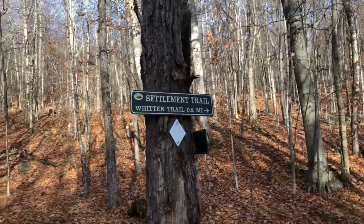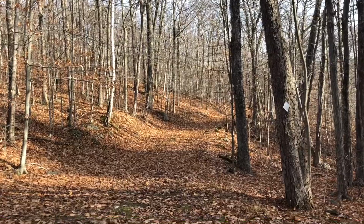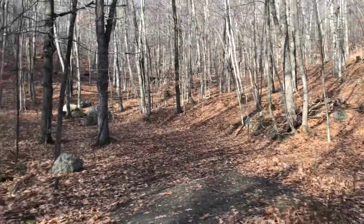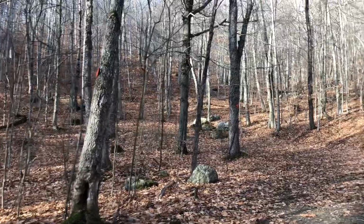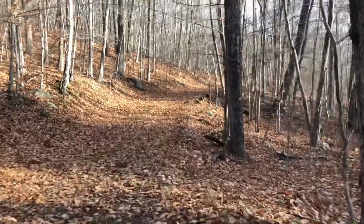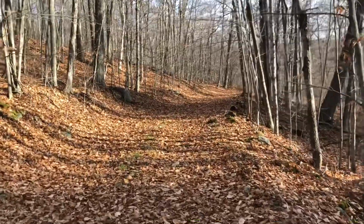All right, we're going to head up the settlement trail to start our day. We've been on it before, so we'll connect with the trail that we need, and then we'll head up to the ridge. But we'll be coming down this way at the end of the day, heading back from Mount Roberts. It should be a decent day. It should be quiet to start, but then we'll join the people, and we'll see what happens. All right, I will talk to you down the trail.